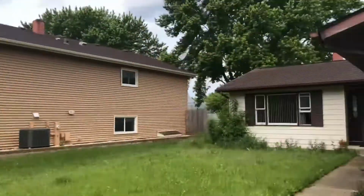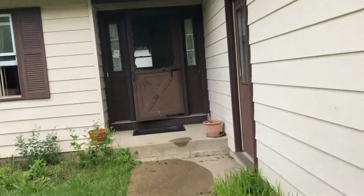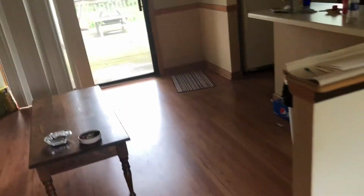This took some doing, but we're gonna go take a look at the inside. Alright. Wood laminate flooring is in decent shape. Unfortunately, it is too different. Windows are older wood. Got a little smoky smell in here.